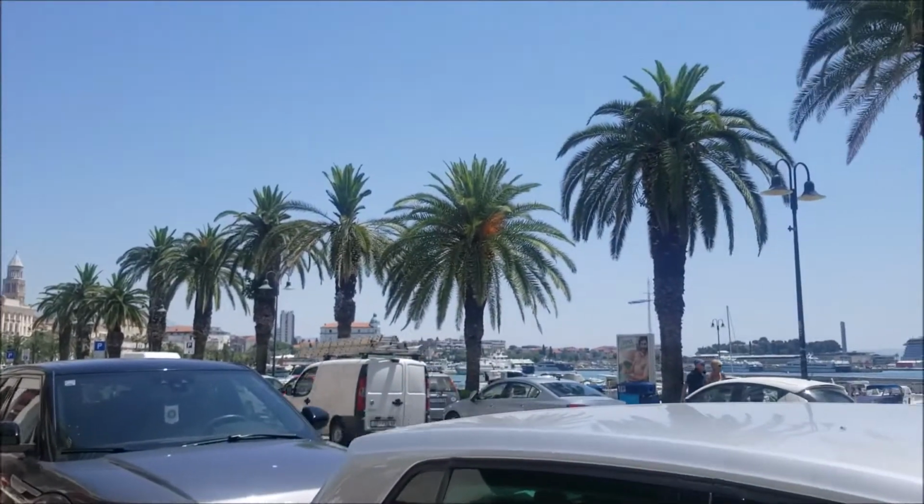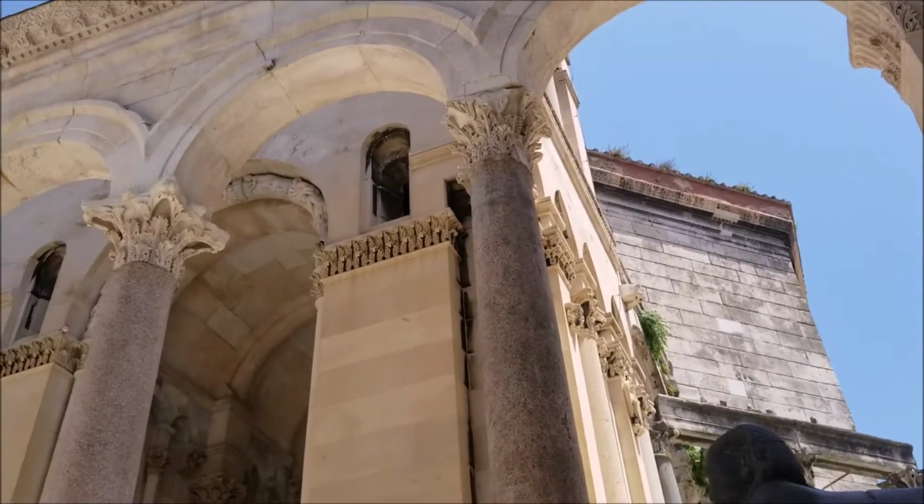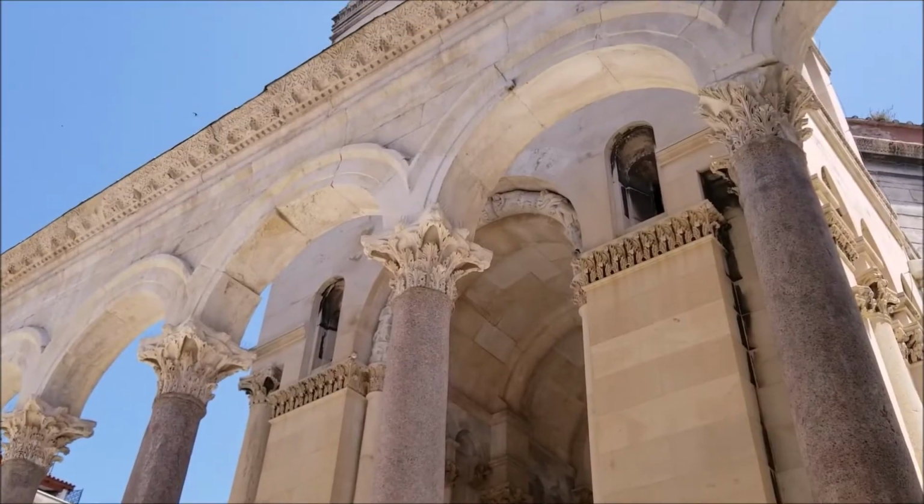Lunch over, we headed towards Diocletian's Palace, excuse the American pronunciation, and just like in Venice, we chose not to enter into any of the buildings, but to just enjoy the view and take in as much as possible from where we were at.